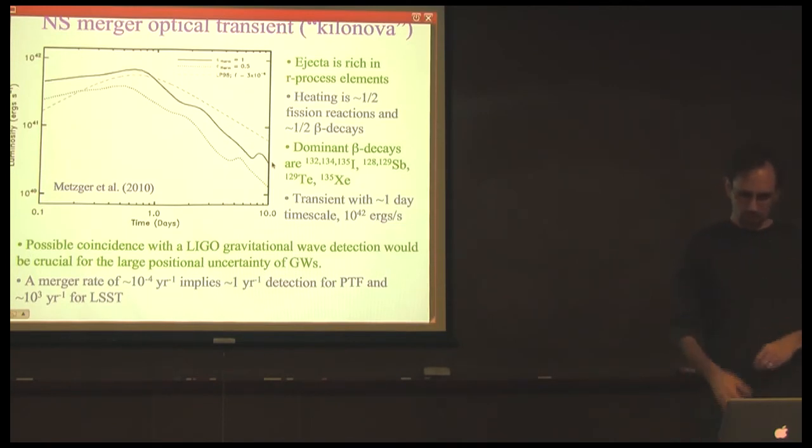I mean, the most you could hope for is maybe take this material and thermalize it somehow, and you'd have some sort of transient that way. But I suspect you'd have to be at a very large radius before you sweep up enough material to slow it down and thermalize that material.